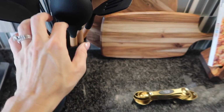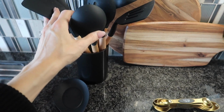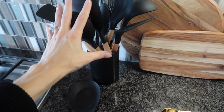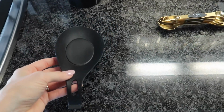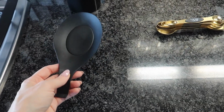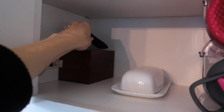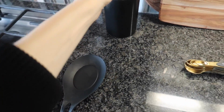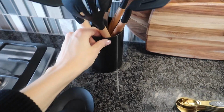Now, I'm not the type of person that likes much stuff on the top of my counter, but I do like this because this is something that we use every single day. I love the bamboo. I love the black. It has everything that you need in here, and it also came with this. I didn't realize how often I actually use this to put your spoons in. I actually just keep it right up here, and then pretty much almost every single day when I'm cooking, I just go ahead and set my spoons in here, and it's so easy to wash.